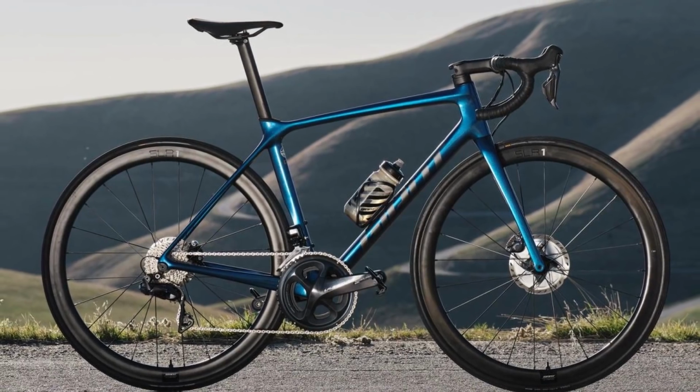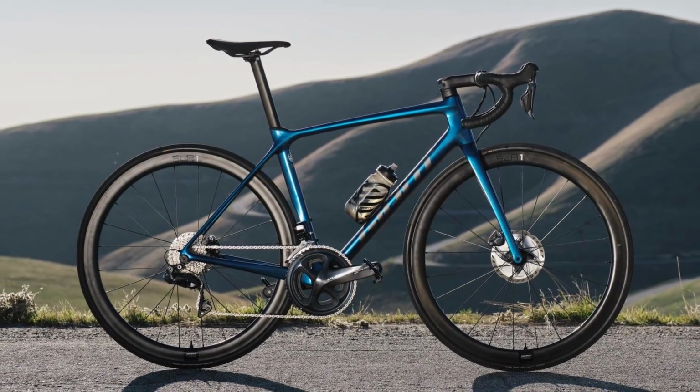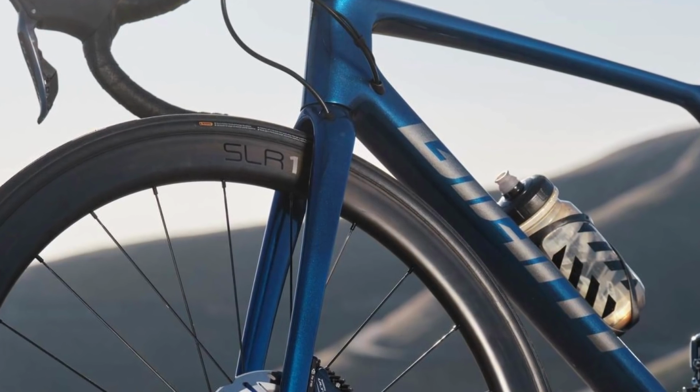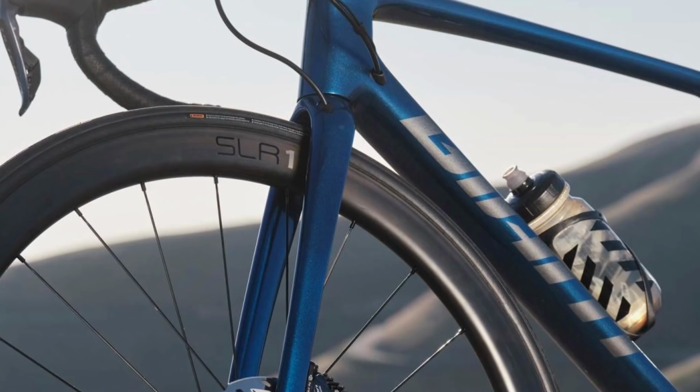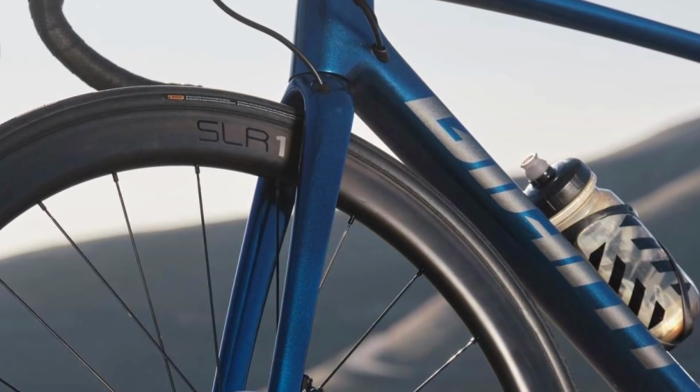The TCR has gone aero. It's not all out aerodynamics like many road race bikes. Of course, they had their Propel, an all out aero bike if you want the fastest bike. So they've added aerodynamics where they can without compromising the weight and the handling and other key aspects that the Giant TCR has always stood for.